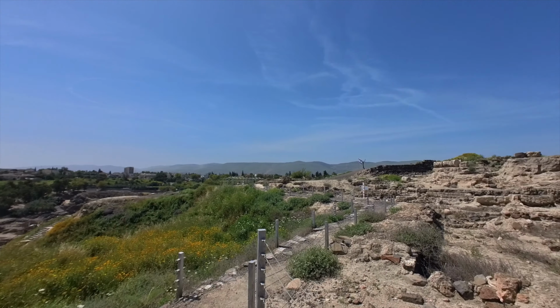They put his armor in the temple of the Ashtoreths, and they fastened his body to the wall of Beit Shan. This is where Saul's body was hung after he was killed. This very location right here.